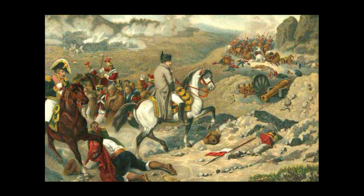Then we get into second and third generation. This doesn't actually develop until the First World War, because after the Napoleonic War, there were no major wars fought in Europe until the Great War. There were skirmishes here and there and various things, but nothing on the scale of Napoleonic type war until World War I. So that's when you get the development of the second and third generation warfare.